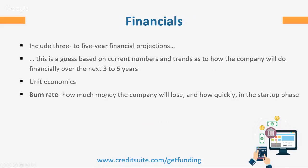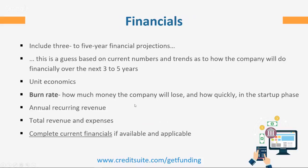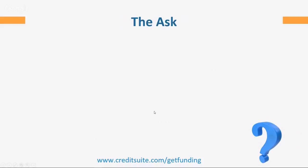Unit economics, burn rate, how much money the company will lose and how quickly in the startup phase. Annual recurring revenue, total revenue and expenses, complete current financials is what they're going to look for if available. And then key assumptions used to determine the projection. So again, if you're going to come in and say, we're going to do $1 million the first year, well, how many customers is that? And what's your cost to acquire that customer? And how much is your burn rate? How much money are you going to have to burn to get to that $1 million? And how much are you going to burn before you get to be profitable? These are the things they're going to want to know.